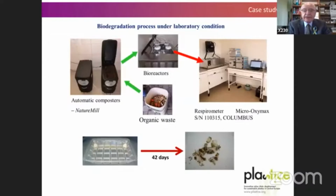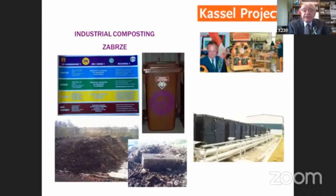So we use such devices in order to create the laboratory composting system in our institute, where we control the organic waste composition, compost them, then use that compost for testing of our compostable plastics and measure the evolving carbon dioxide during this composting process. The extension of that was in Zabrze also conducted due to our cooperation with the industrial composting facilities, where we are able to test these materials in real composting conditions, both in the composting piles like here or in the special container system. So we have the opportunity to extend this evaluation to further areas.